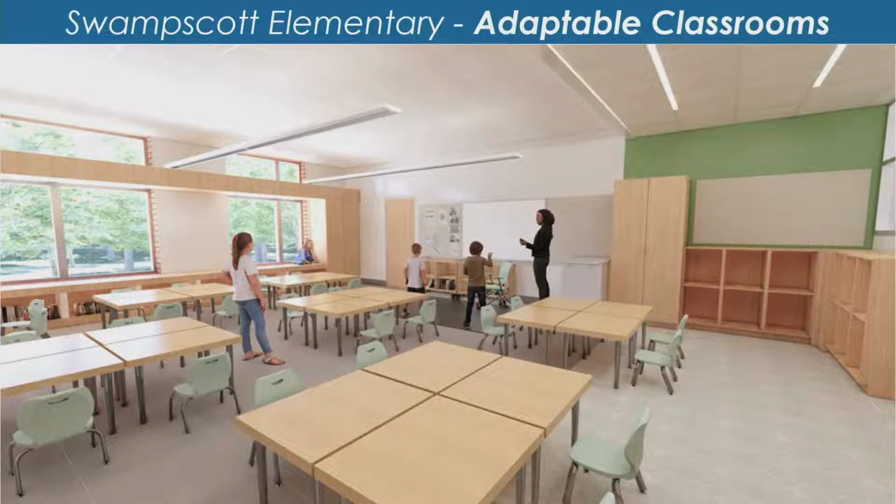So the kids come in, they have their own kind of vestibule area and all of that, but then all of the furnishings, and it may not look exactly like that, they might be nicer than that, are flexible and movable so they can create any kind of groupings and any kind of collaboration or programs that they want to create.